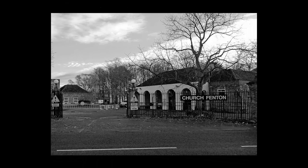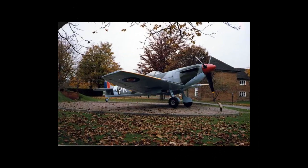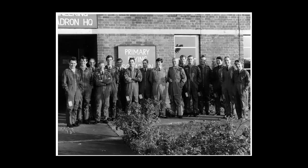This is what the main gate looked like when I drove through to begin my flying training in the 1970s. This Spitfire Mark 5B was the gate guardian at the time. And this motley bunch were the flying instructors. My man is 5th from the right, Dave Reason.